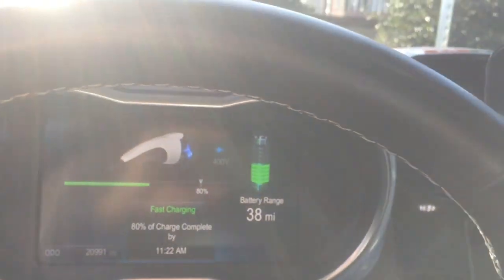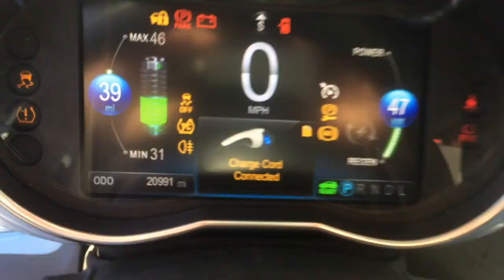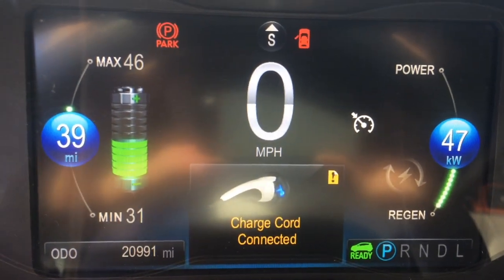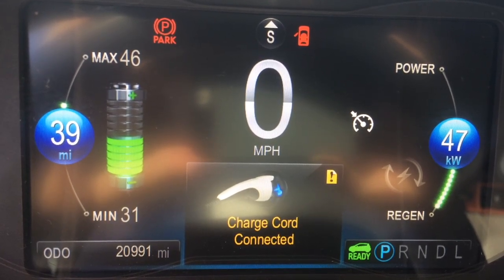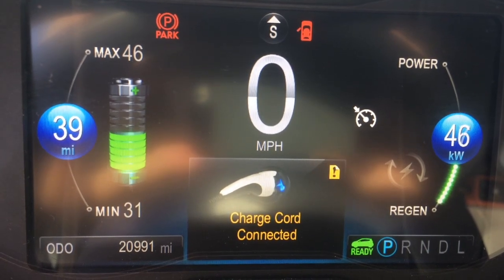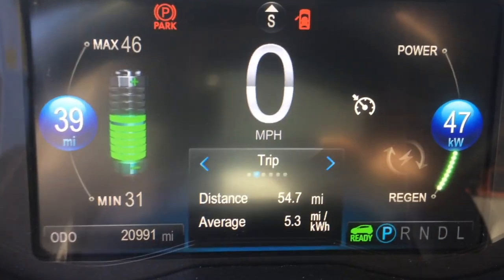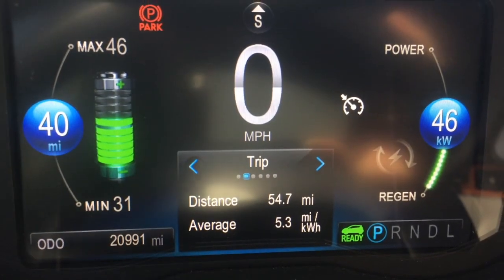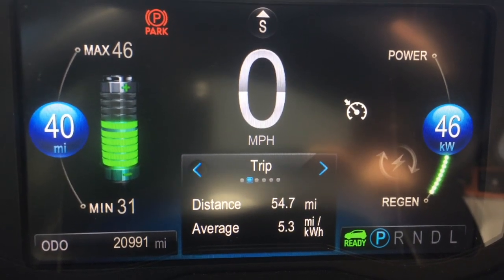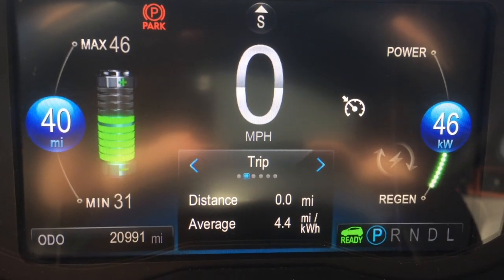I'm going to fire up the car and show some of the displays here. So you'll see on the right, now on the dash, it shows the amount of energy going into the battery. 47 kilowatts. That's pretty good. I've got the door open, which is why you're hearing the chime. There we go. So I'm going to zero out the trip meter. And now it's ready for the next leg. And it always resets to 4.4 miles per kilowatt hour.